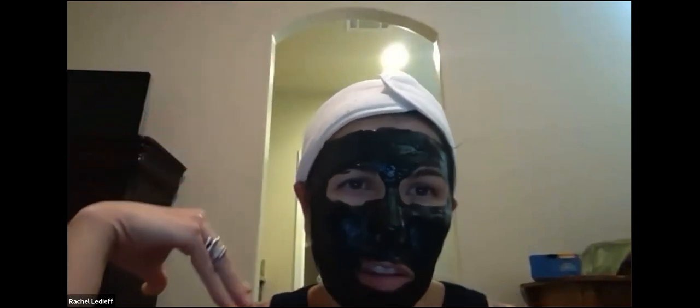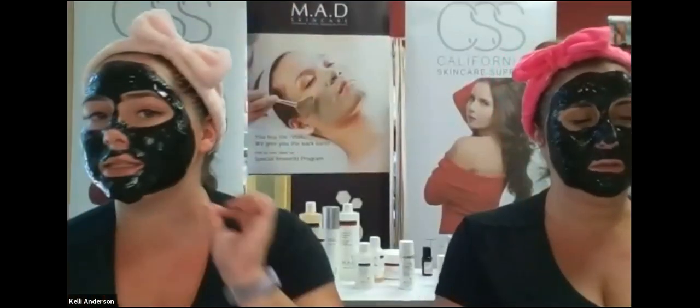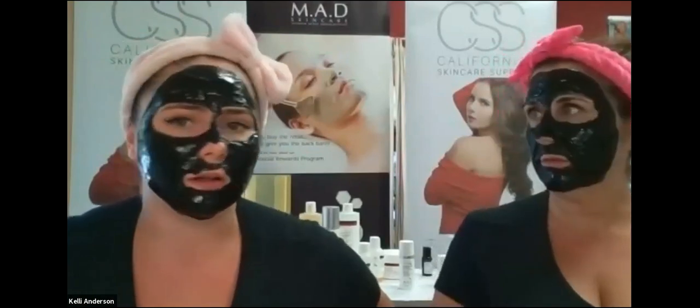Okay. So whatever doesn't peel off by itself, is it pretty easy then just to take off? Okay. As long as you don't apply it too thick, it might stick on a little bit. But overall, it's a really nice peel off mask.